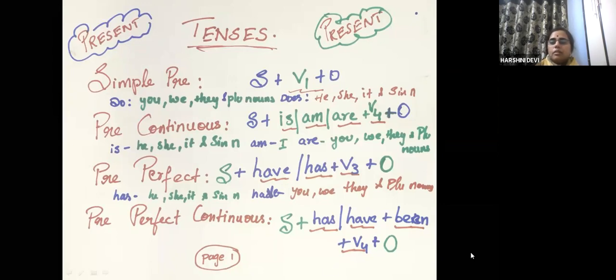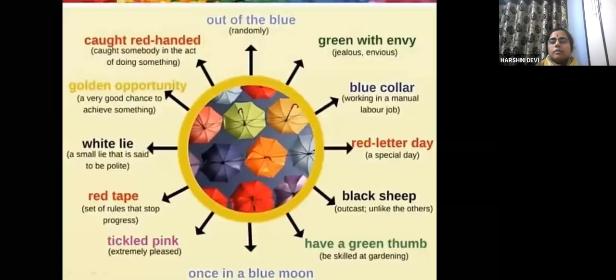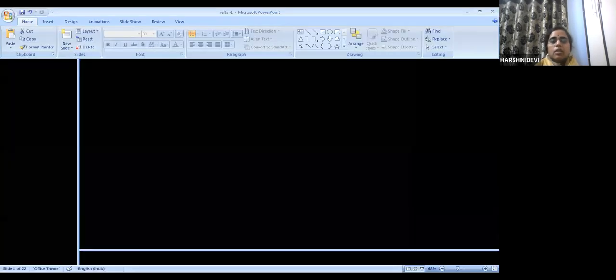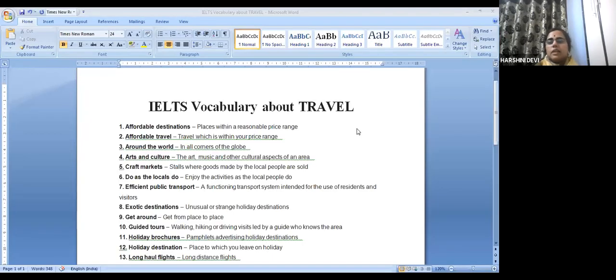And so I hope many of you will have some works and all. And tomorrow we'll be talking about the vocabulary part also. Today, actually, I want to talk about the vocabulary of travel. This paper also I'll be posting in the group about the vocabulary of travel. Okay. So normally, oh, you're not able to see anything. I guess you can see this is the vocabulary of travel.